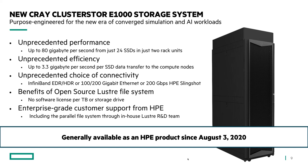The performance efficiency is a key criterion for us, because it doesn't matter what storage system you look at, more than 60% of the cost of the bill of materials resides in the drives, whether it's SSDs or HDDs. So if you want to build very efficient HPC storage systems, you need to architect it with this criterion in mind: how can we exploit the inherent performance in the drives and expose the maximum possible to the compute nodes? So that's a key thing.